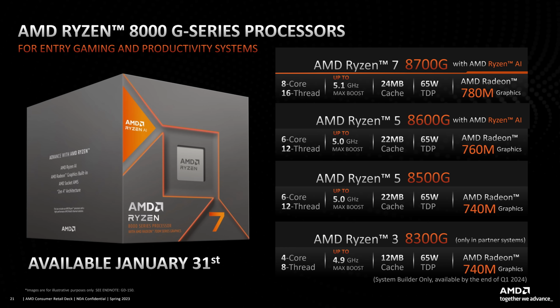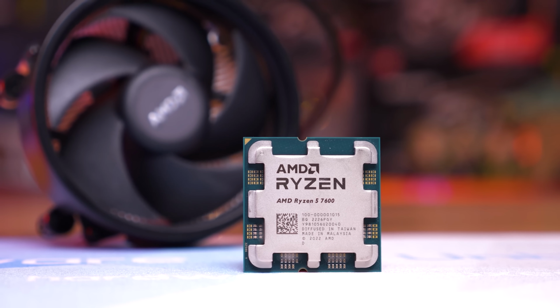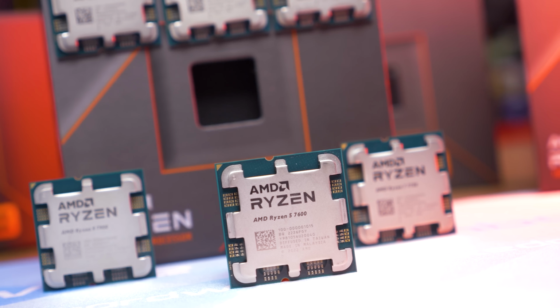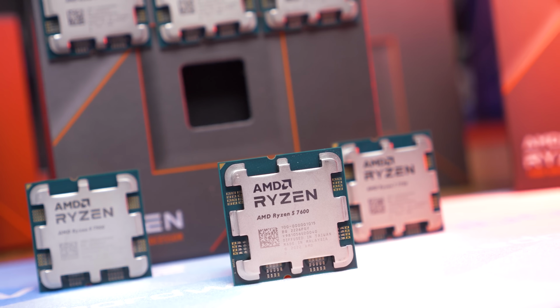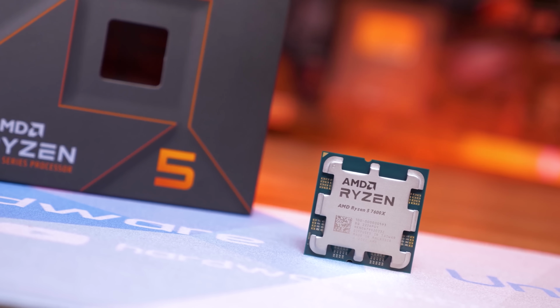All of these APUs will be available on January 31st, the 8700G priced at $330 US, the 8600G at $230 US, and the 8500G at $180 US. The 8500G will therefore end up matching the price of the Ryzen 5 7500F, the 8600G will match the price of the 7600, and the Ryzen 7 8700G will match the price of the Ryzen 7 7700. That's looking at MSRPs of course, although current retail pricing is pretty close to the MSRP for these parts.